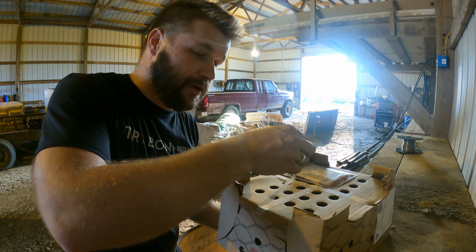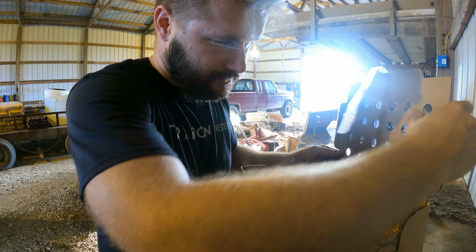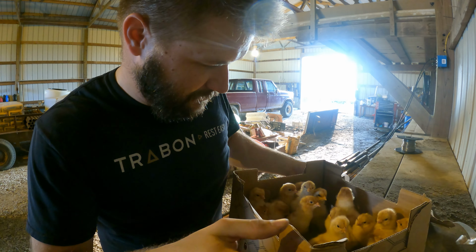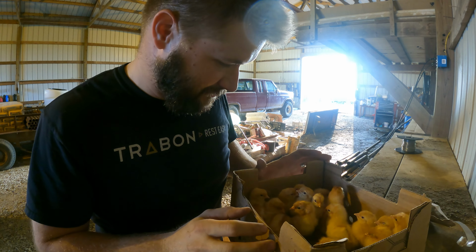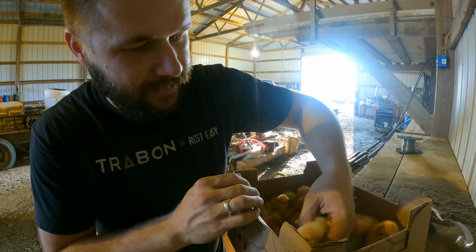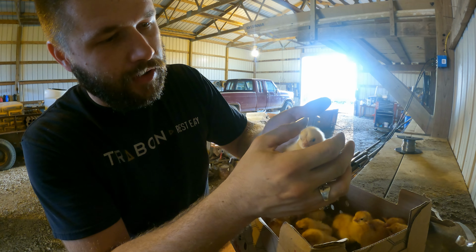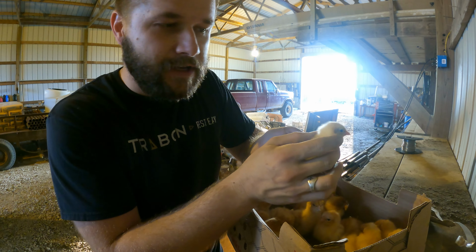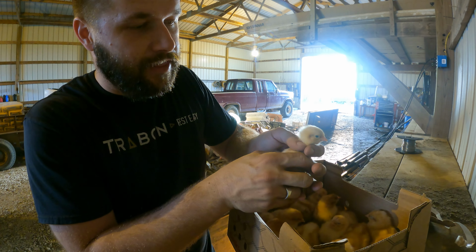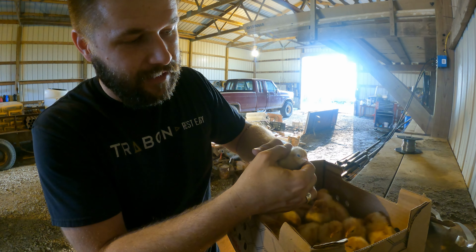Well, the chicks finally came in. The laying hens, anyway. Look at those. They look pretty healthy. These are called golden comets. They're a hybrid. Really cool little bird. These produce eggs really well, and they have a really good temperament. This is the third or fourth batch that we've had of golden comets. Love this bird.